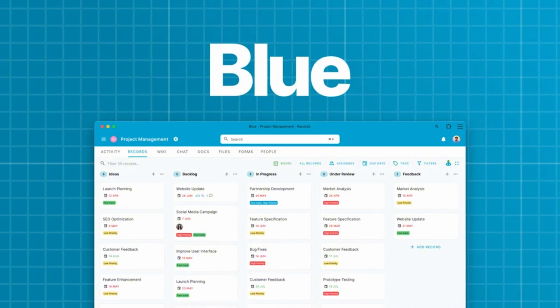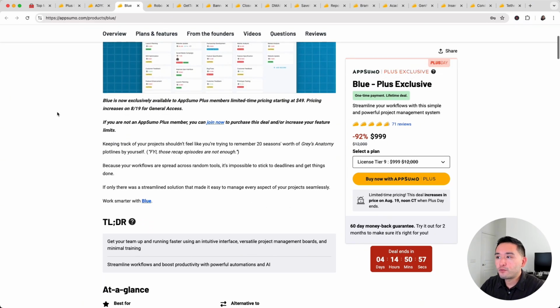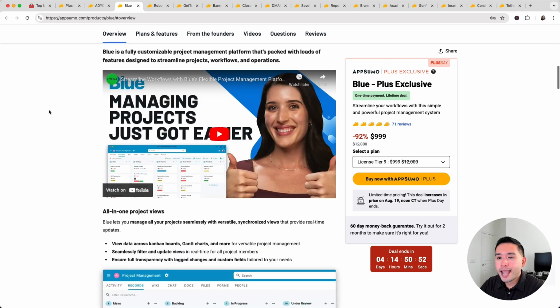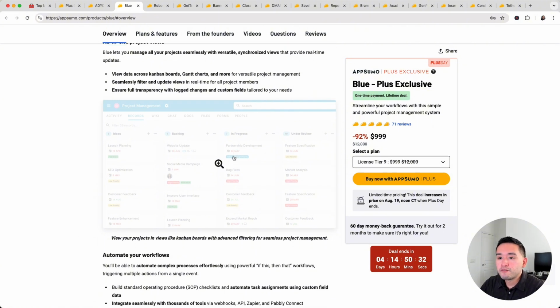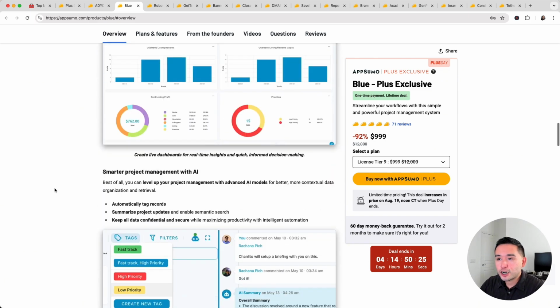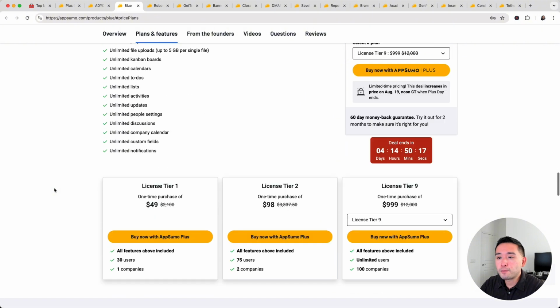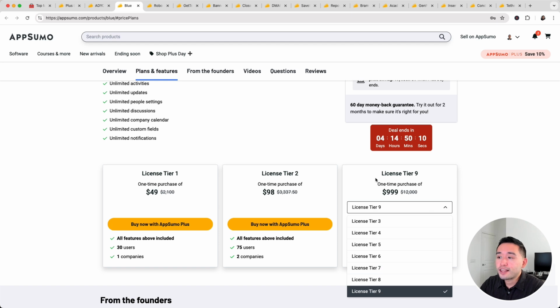Blue. So this tool will allow you to streamline your workflows with a simple and powerful project management system. So it's similar to Asana, Monday, and Trello. So you could view data across your Kanban boards. They have Gantt charts and other views as well. Now, there are countless other project management tools out there, and this tool has been on sale in the past as well. So this deal starts at $49, and you could purchase up to Tier 9, which is $1,000.